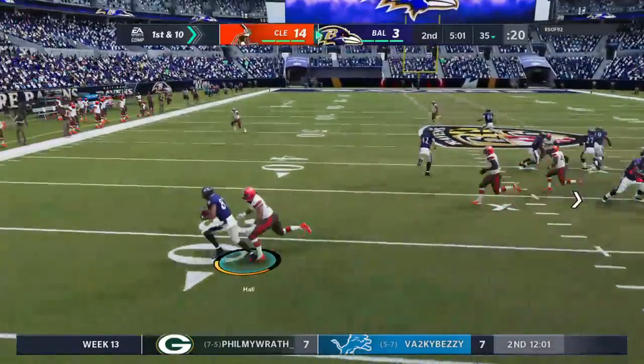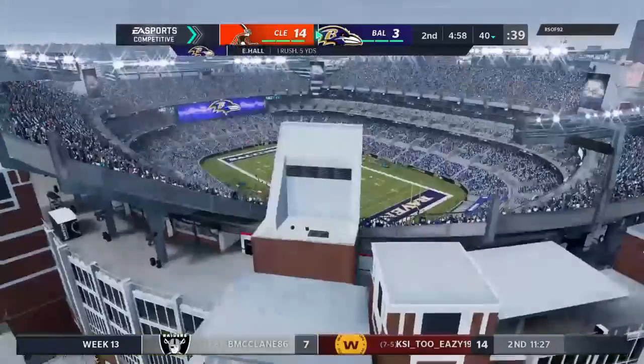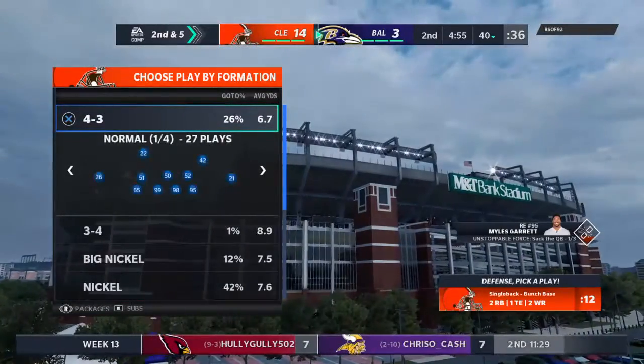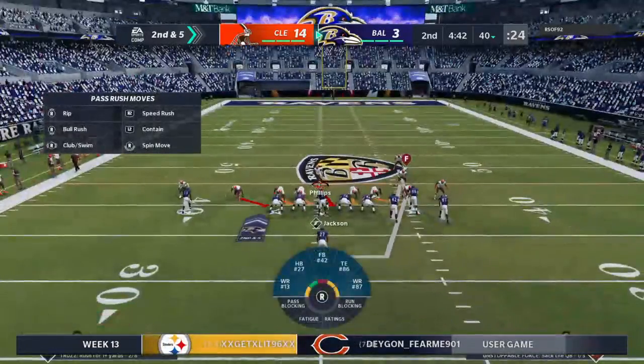They'll try a little trickery here on the end around. And he'll get this up to about the 40. Denzel Ward, the number 4 pick in the 2018 draft, making the tackle from his corner spot. Brings up 2nd and 5. Ball at the 40 here for 2nd and 5.